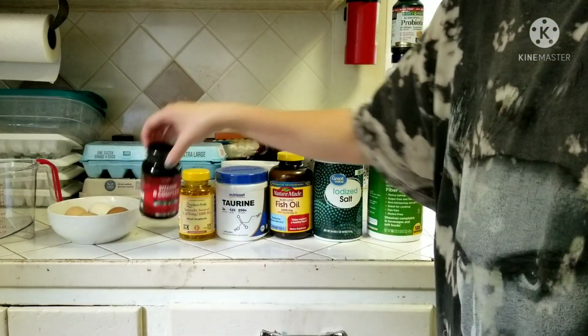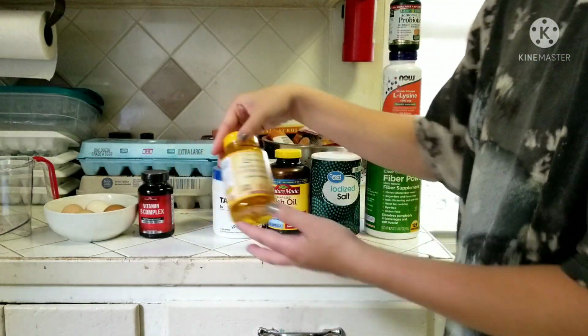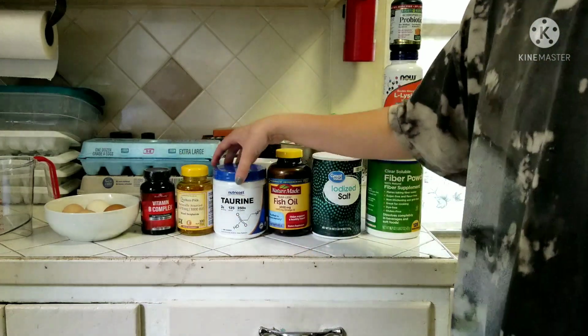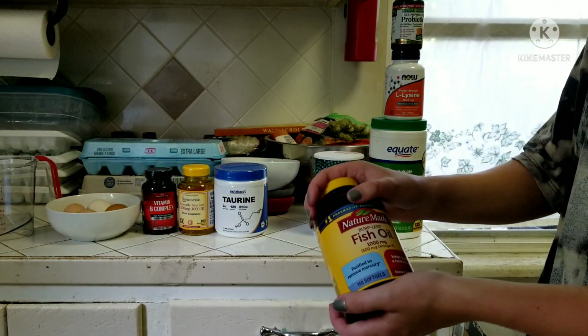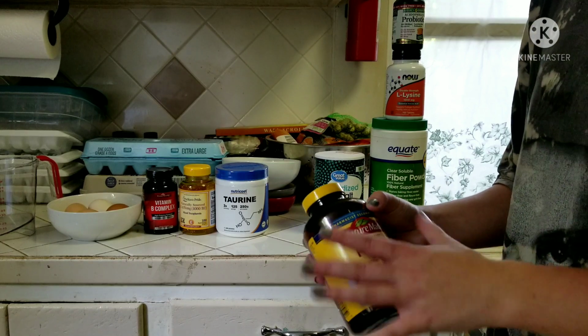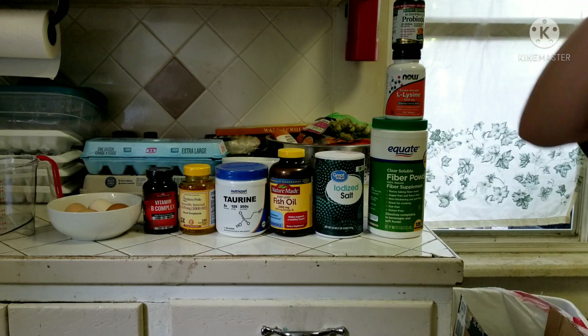We have vitamin B complex. So here's this one. Then we have vitamin E. This one. Isn't that nice? Then we have powdered taurine, which I'm gonna add extra because of the lack of chicken heart. And then we have fish oil. I'm worried I didn't get the best kind, but I think it'll be fine because the amount of food I made is only good for like 5 days.